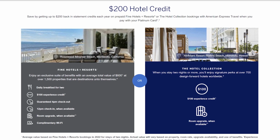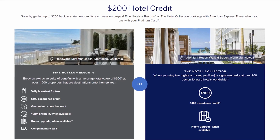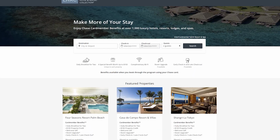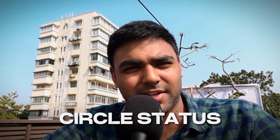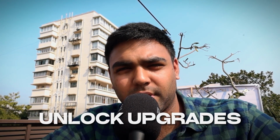Although the benefits aren't specifically the same, when it comes to the Amex Platinum, they have something known as FHR, which is Fine Hotels and Resorts. And on the Chase Sapphire Reserve side, they have LHR, which is Luxury Hotels and Resorts. Next, you have no foreign transaction fees. And finally, you get Hertz President's Circle status, which is their highest level tier of loyalty status, which will unlock upgrades, a higher earning rate, and other benefits as part of their program.